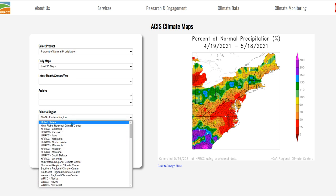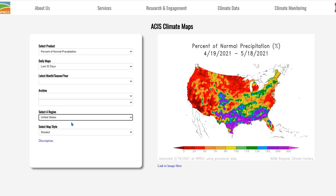Let's see if we can move it. Here we go. There you go. Now this is the last 30 days. It's been pretty wet across the southern states, but very dry in Iowa, the Dakotas, Nebraska, Minnesota, the Great Lakes, and then along the middle Atlantic states here. So that's a trend that has to be watched as we go into the summer.